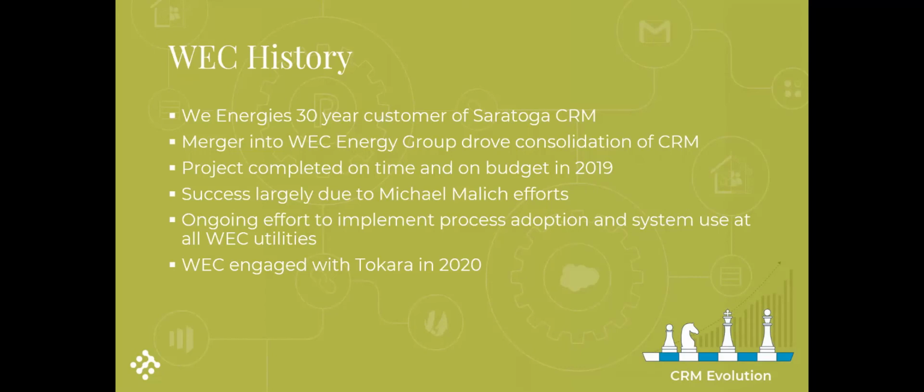So the merger, again, drove a consolidation of our CRM system, Onyx with iAvenue. We had the project scheduled to complete in 2019. I think we roughly started it late in 2018. And we came in on time and on budget. And I want to give kudos and thanks to Michael Malik for his efforts. A project of that size has a lot of moving parts, a lot of opportunities for failure or cutting scope. Oh boy, we can't quite get this work done. But we were successful. I want to say, working with Michael, it was never a problem.